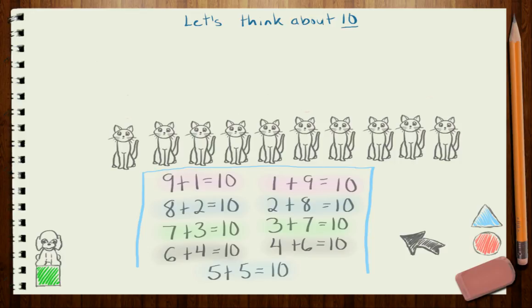Now what else does this tell us? Well, let's think about something together here. So, I'm going to take the first one. I'm going to take 9 plus 1 equals 10. And I'm going to take its pair, 1 plus 9 equals 10. Again, think about what we just talked about, and let's see what kind of pattern we can find here. First thing I can see is that in this case, 9 is the first digit, and in the second statement, 9 is the second digit.